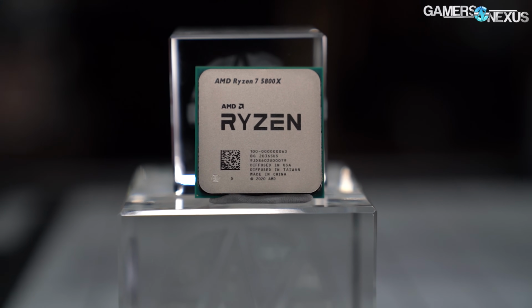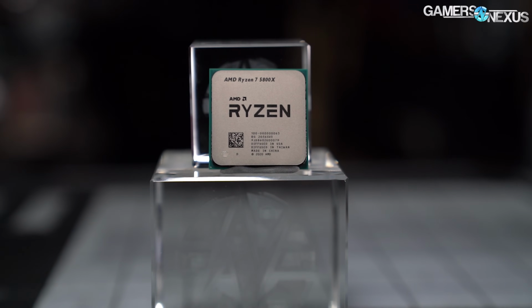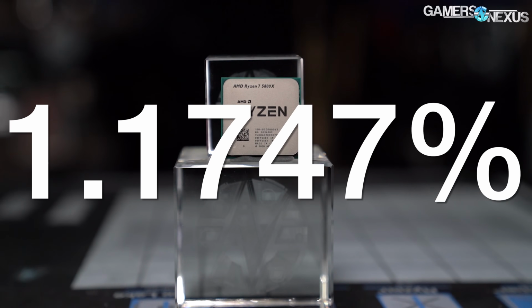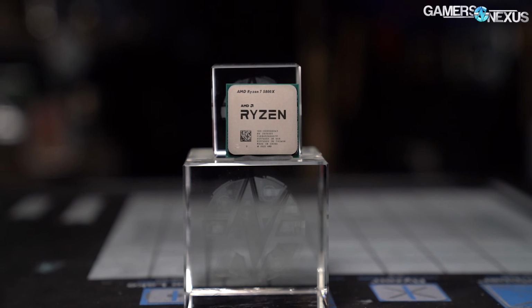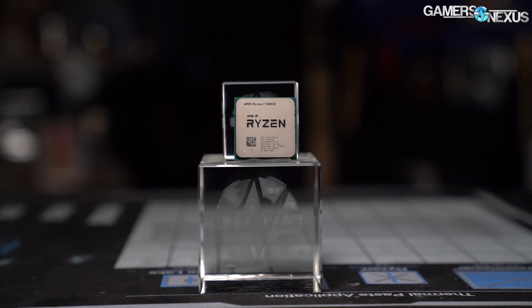We take back everything we said about the value of the CPU previously, too. It is worth every penny of that $150 difference to gain 1.1747% more performance than the 5600X. In fact, we need to come clean about being misleading, too. It's technically even better than that.